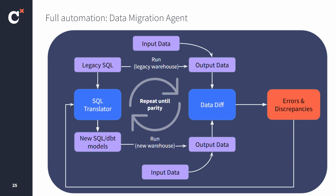And by the way, because we're using an LLM, it can spit out pretty much any code that you want. So you say, I want stored procedures into dbt, fine, or Airflow DAG into dbt, cool. Snowflake, any dialect, any framework, everything is possible. But that's not enough because models can hallucinate, and how do you know that it spits out correct code? That's where the data diff comes in.